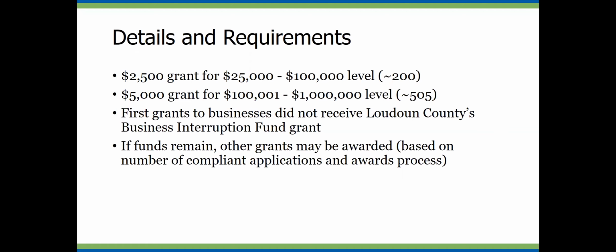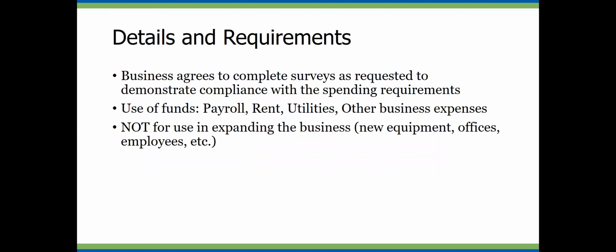Loudoun County grant. So if you did get a grant, go ahead and apply. Just understand that you will be put into a standby mode until the initial drawing for businesses that have not gotten the grant is completed, and then you may be able to participate if there's money left over in that second round of drawing.